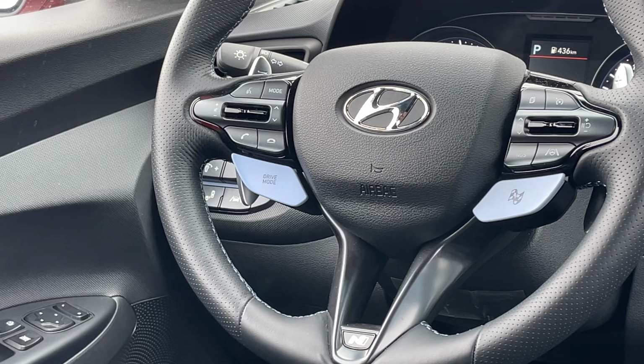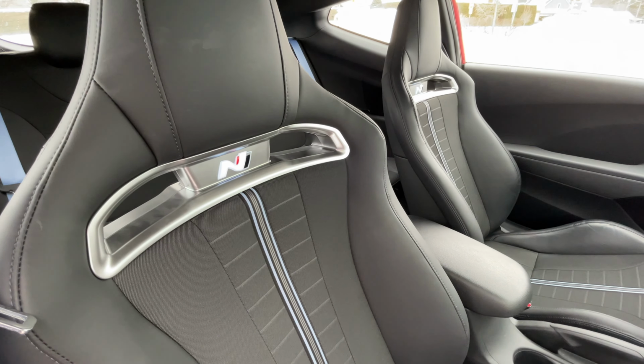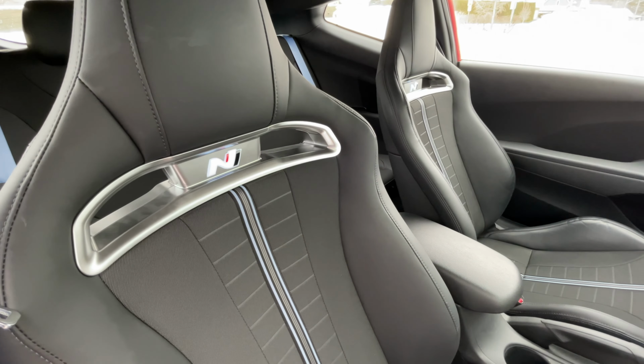They are pretty comfortable, manual controls all the way around. You have heated seats in the front, heated steering wheel, and single zone automatic climate control. And then for the most part, all the safety stuff that you would want: lane departure alert, lane keep assist, rear cross traffic alert, high beam assist, driver attention warning, things like that. So again, for the price, pretty decent.